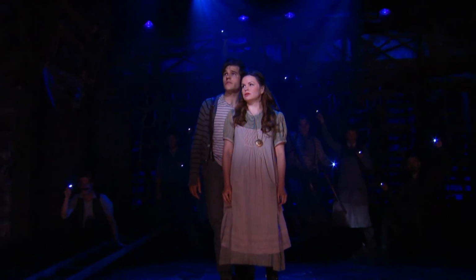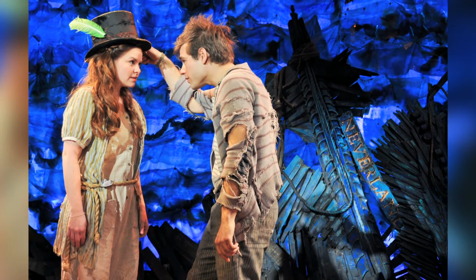Based on a children's book by Dave Barry and Ridley Pearson and written by Rick Elice, the play answers the question of how Peter Pan became the boy who never grew up. Do you feel responsibility because so many people love the Peter Pan story? The reason that I'm in therapy is because I feel responsible for almost everything.